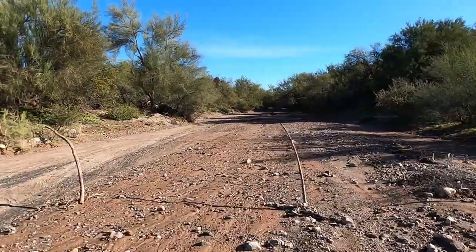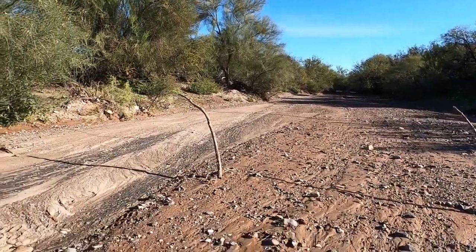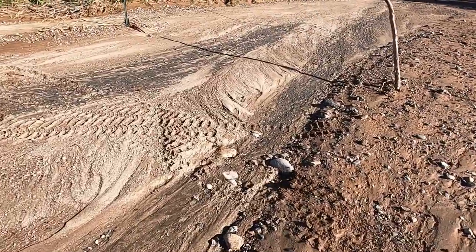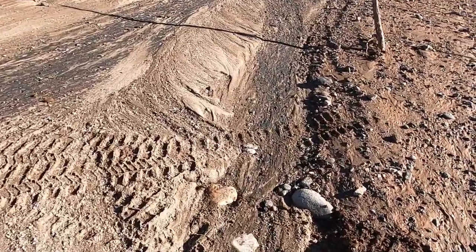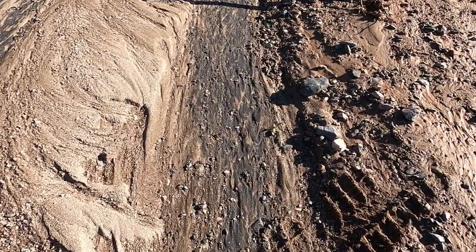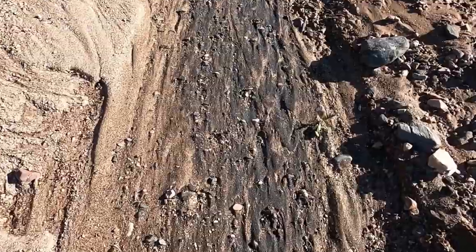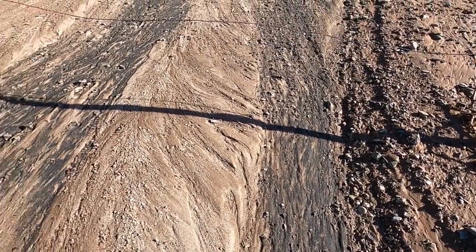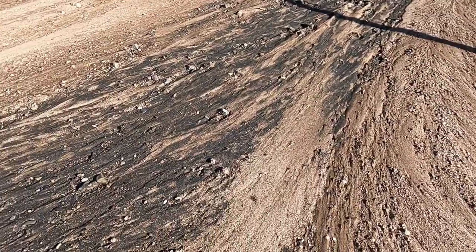And it's essentially dry now, and the ground's pretty solid, but I don't know if you look right here, it's pretty muddy. I wouldn't want to drive a truck in it, but look at this. Look at all the black sand. Isn't that something? And I'm sure there's some fine gold mixed in with that.